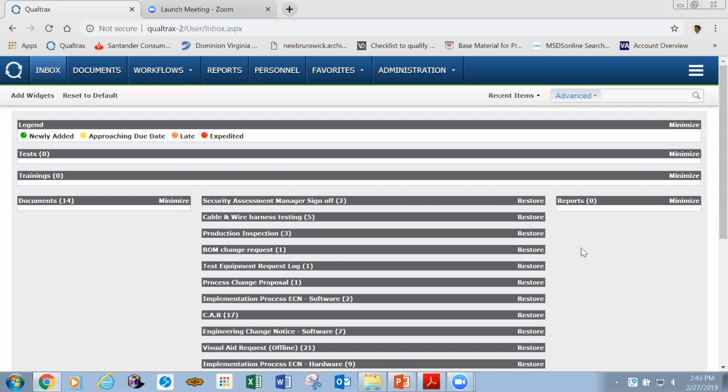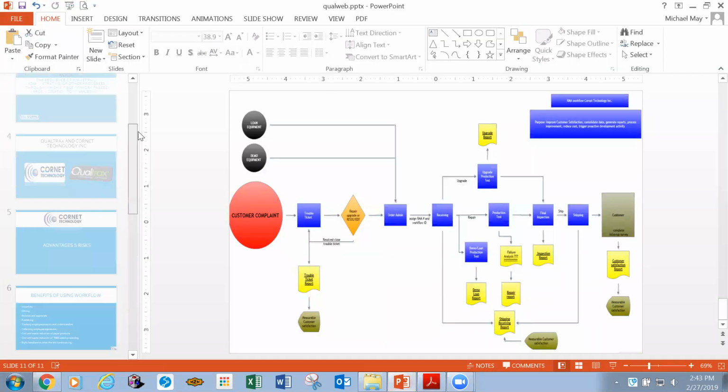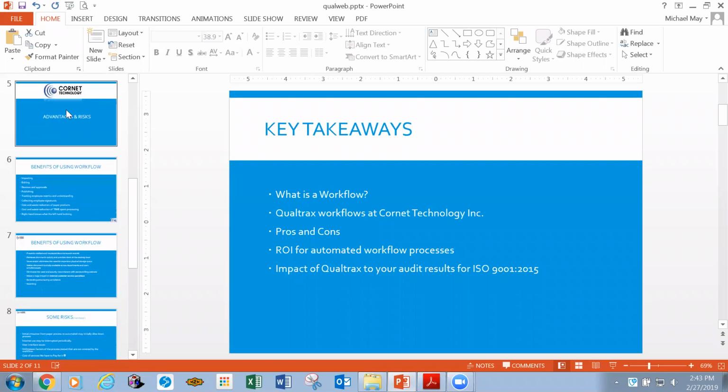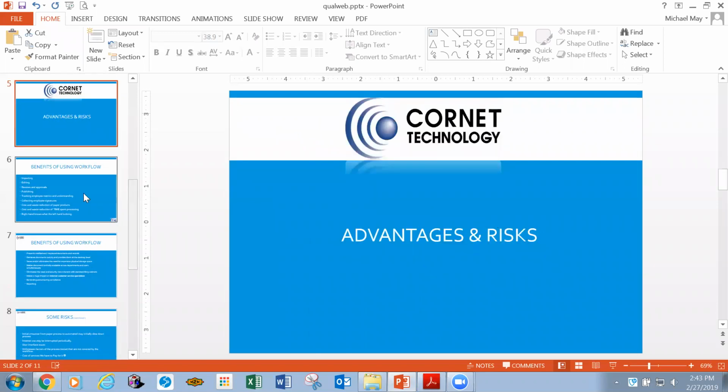So that being said, I want to kind of start to wrap things up here. Let's go back to Qualtrax workflows. So that's Qualtrax workflows at Cornet Technology. And let's get back to our key takeaways. So pros and cons, the sort of advantages and risks as ISO 2015 requires us to identify.